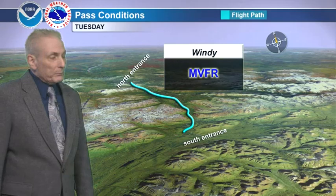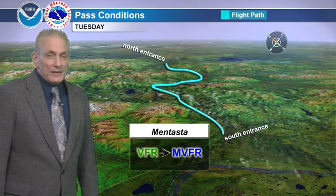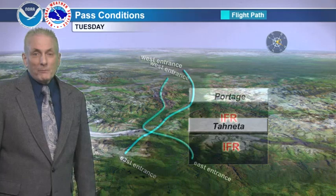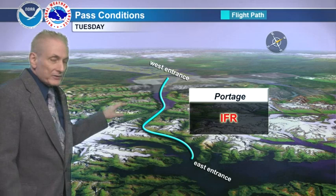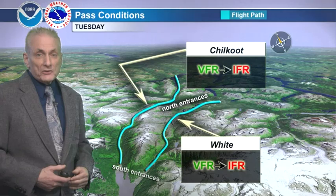Windy, marginal VFR. Isabel, IFR. Mentasta, look for downward trending conditions, becoming marginal VFR, certainly by the mid or latter part of the afternoon. And for Thompson, IFR. With Portage, same forecast, IFR, could start seeing some improvement here on the eastern entrance as the flow starts to become more westerly, and that would tend to lower it a little bit on the west side. And for Chilkoot and White, VFR to start and then deteriorating to IFR late in the afternoon or toward evening.